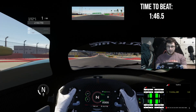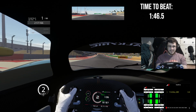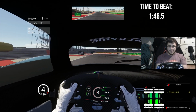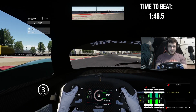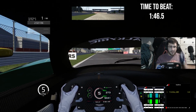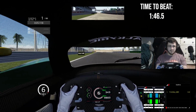Alright, so now we're in the car, and this thing is scary, because it's one of those cars where it's fast. It's very fast. And trying to control it is something. So this car was made for WEC, technically. But Aston Martin decided to pull out of WEC until recently, where they're coming back into WEC. It's a whole thing. So we're going to see what we can do here.